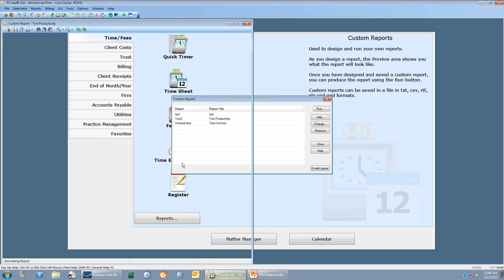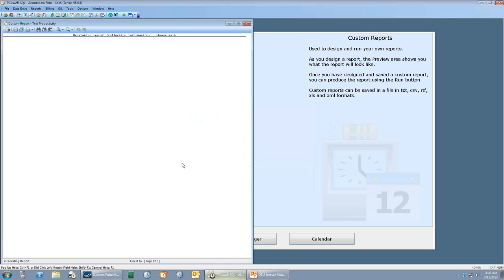Then when I generate the report, my one caution is that it does take longer to generate a custom report than it does a built-in PCLaw report. Be patient. It could take a significantly longer period of time. It's running through a lot of data, and in my example, I actually selected from the beginning of time. So I'm really making it work.